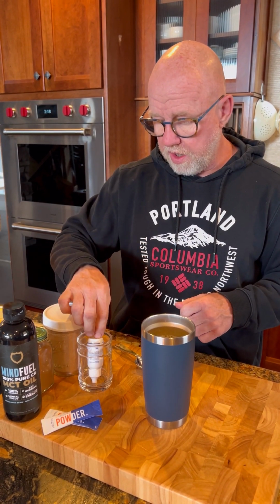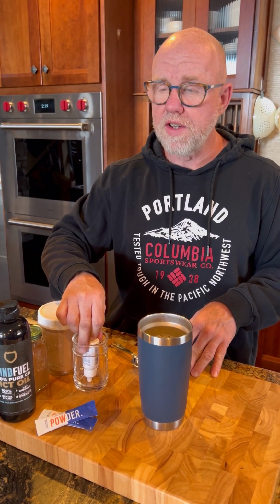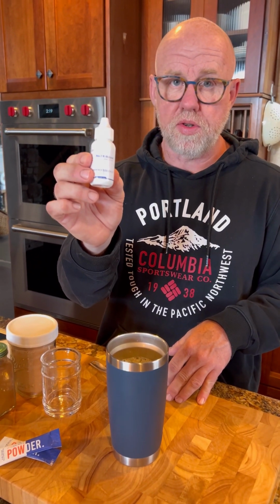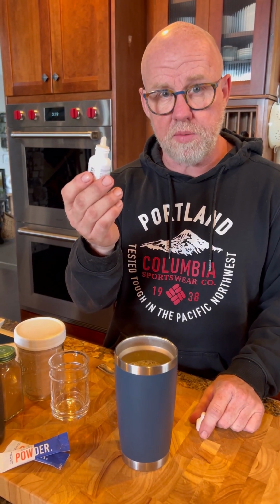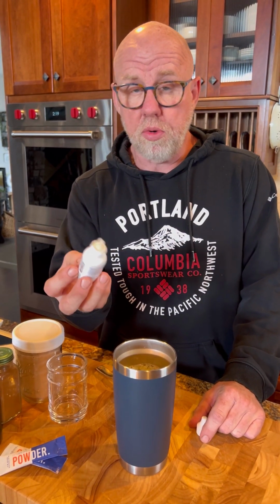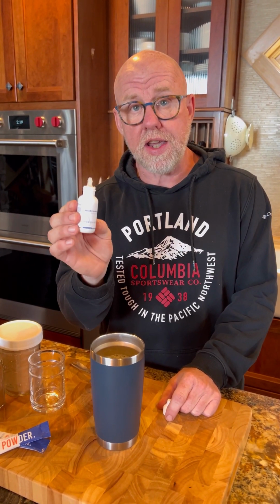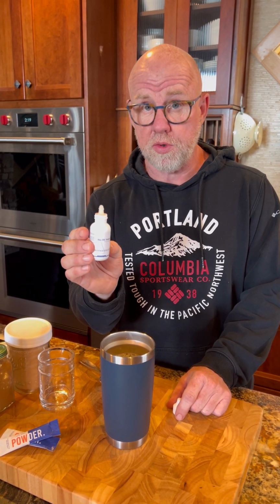Then we have our final ingredient. Well, I'll tell you why I said the final ingredient, which is our vitamin DK drops. These are drops emulsified in fat. This is the best vitamin D product on the market. And vitamin D is what we're really after. We put in the vitamin K to balance it. You do need a balance of vitamin D and K to make it work properly. Both D and K need to be consumed with fat in order for your body to absorb them.